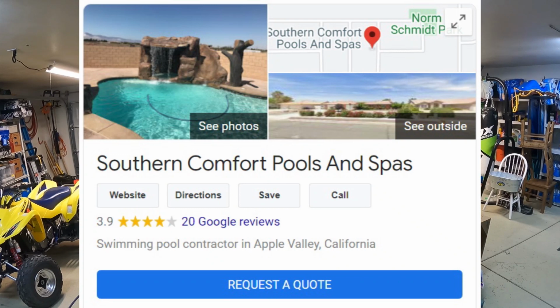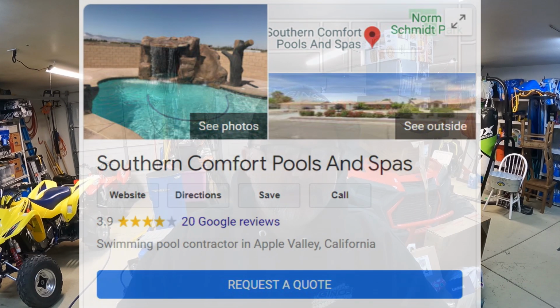He texted me the bid. The communication was just a little off, and it made me nervous to deal with someone that I just couldn't connect with when you're dealing with a project like that. So we ended up going with a guy named John with Southern Comfort Pools, and he's now building our pool in the backyard, as you're about to see.